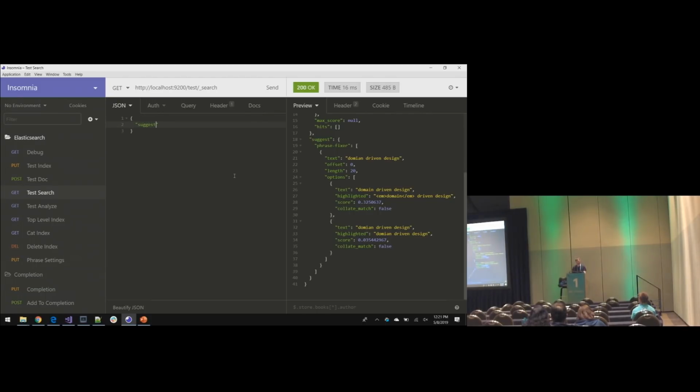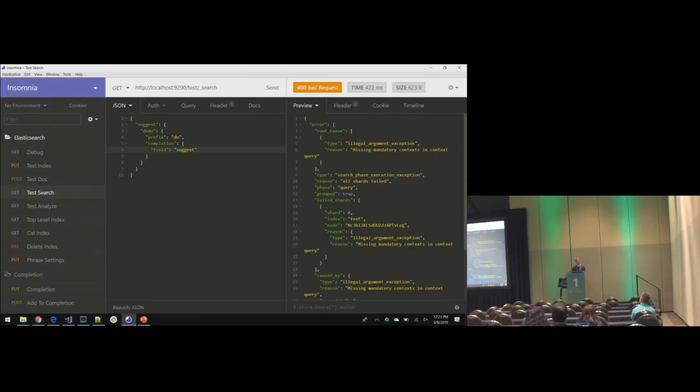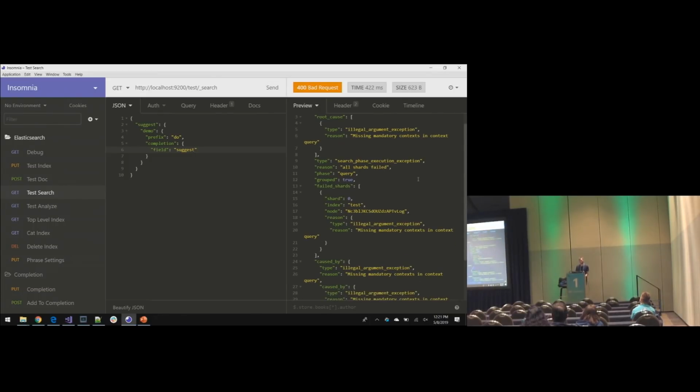So when we go to actually use that, it's going to look pretty much the same as when we were using the completion suggester before. We're going to give it a prefix. I'm going to tell it we're using the completion suggester, tell it which field to use. But if we do that, it is unhappy. If you are using contexts with a completion suggester, you absolutely have to specify the contexts. So if you want to be able to do it both ways, you're going to need 2 different fields, but that's going to take up a lot of memory, so just something to think about.